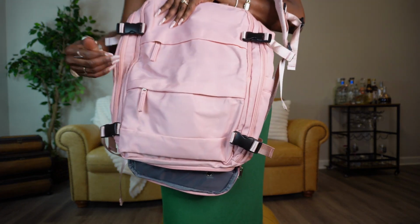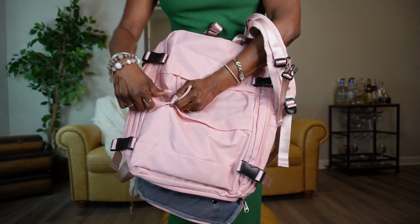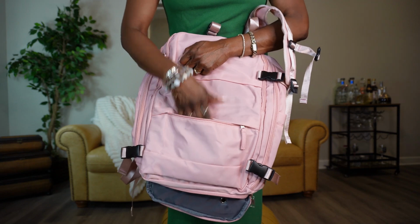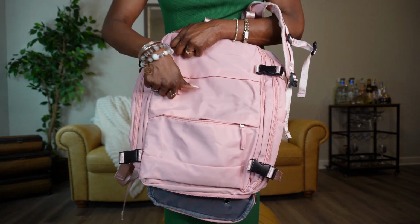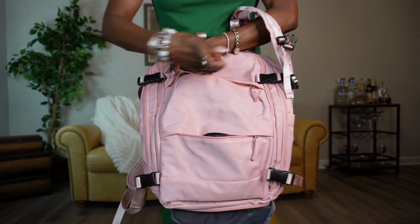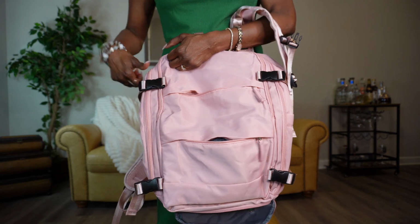Speaking of the front, here we are. We've got several little zippers here, making it convenient because I don't know about you, but I seem to always have little knickknacks and things I want to get to, whether it's my snacks, my books, my phones, whatever. It's all convenient and easy to reach right in here.